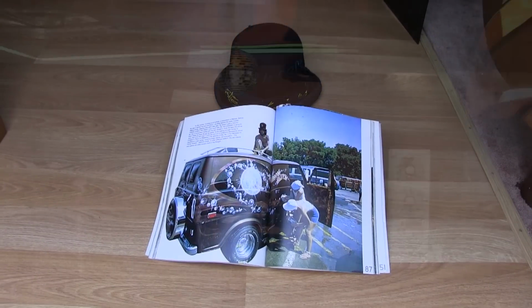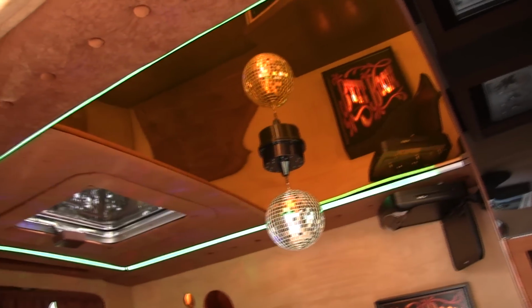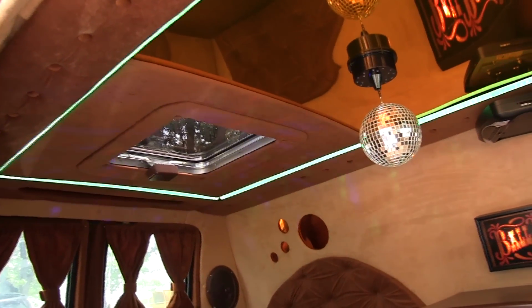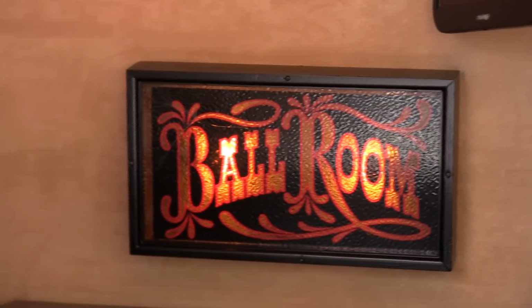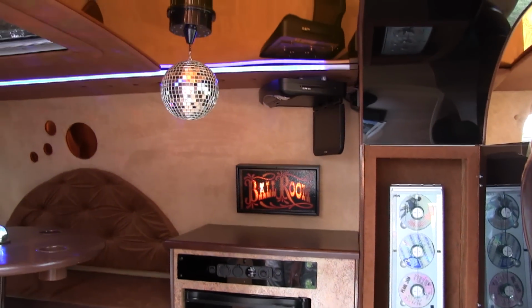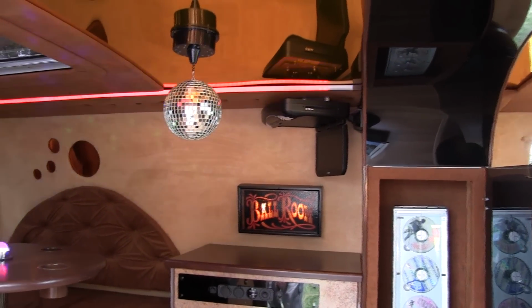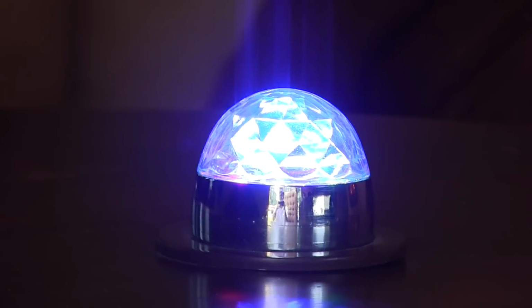For the lighting, I've got LEDs that run all over, probably about 12-15 different colors. Ballroom sign to let you know you're certainly in the ballroom. And then we've got a global light that sits on the table, and that goes around. So at night, it's a pretty crazy light show.